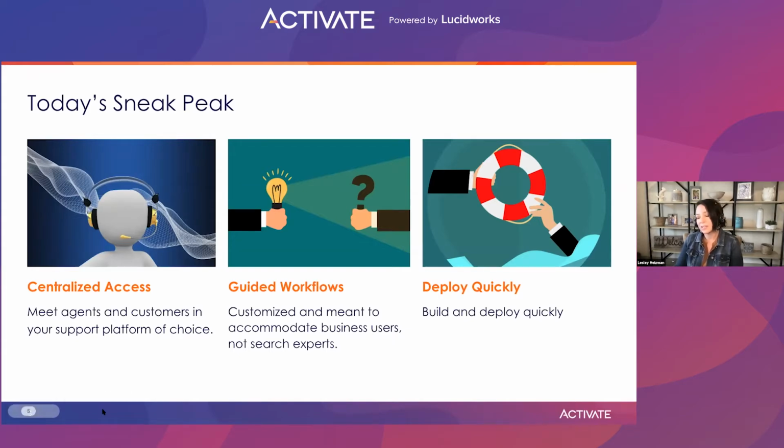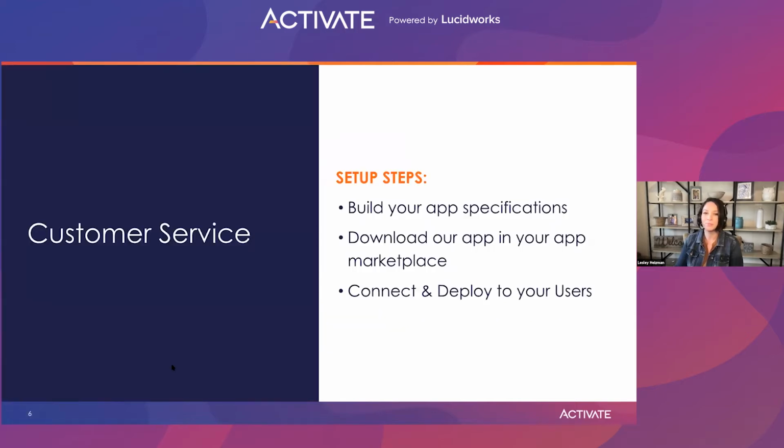Third, the ability to set up and deploy quickly. You can build and deploy an app easily on a shortened timeline. Agents need help now, not months from now, and you want to demonstrate value right away. So we've set you up for success by streamlining our new solution and simplifying our setup process while keeping the great search experiences you've come to know from Lucidworks.